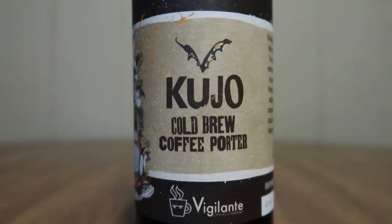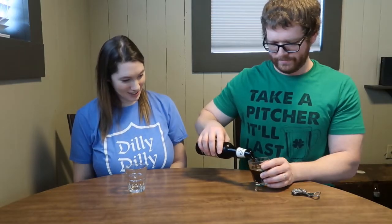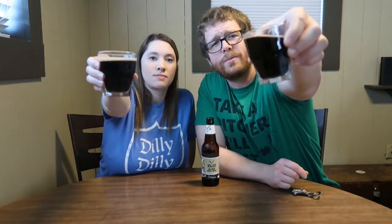Our next beer that we're going to be trying from the Flying Dog Brunch Pack is the Cujo Cold Brew Coffee Porter. This one is 6% alcohol by volume. Oh, it looks like black coffee, cold. Almost looks like a Coke or a Pepsi. It does, actually. Let them see what it looks like at home. Here you go. The standard issue color of a porter.